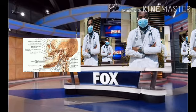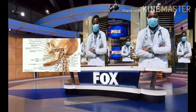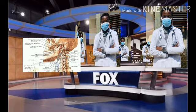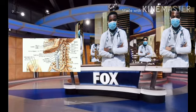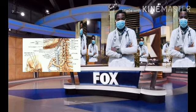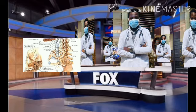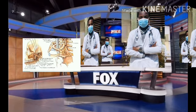And for chronic hepatitis C, genotype 2 and 3. First line treatment, you give pegylated interferon alpha 2A subcutaneous or pegylated interferon alpha 2B subcutaneous, and you add ribavirin oral. And for chronic hepatitis C genotype 1 and 4, first line treatment, you give pegylated interferon alpha 2A subcutaneous and pegylated interferon alpha 2B subcutaneous, and also you add ribavirin oral.